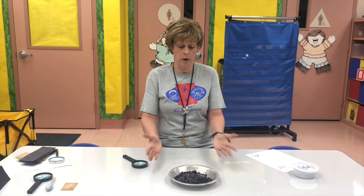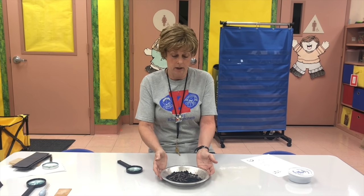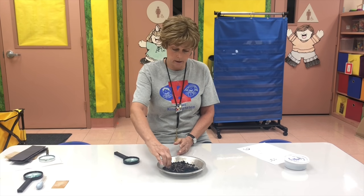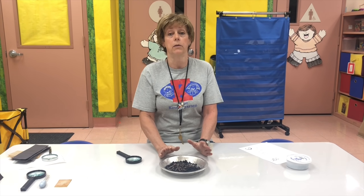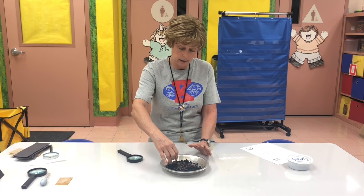So for W week, we usually look at some worms, and I've got these worms from Teresa's Pets. These are called night crawlers. They're nice and big so you can see all their body parts. So these are living creatures. When you do this experiment, you need to handle them gently.